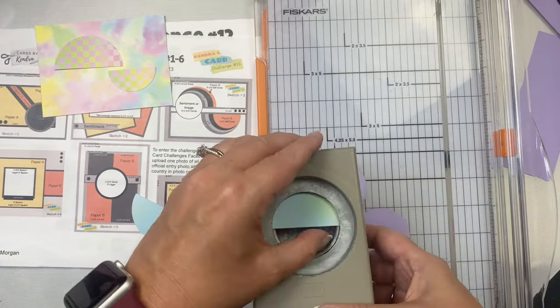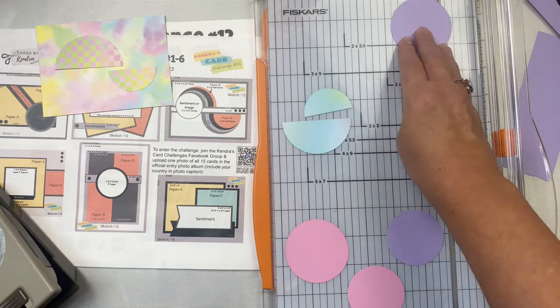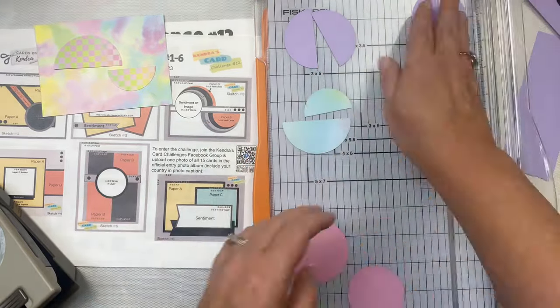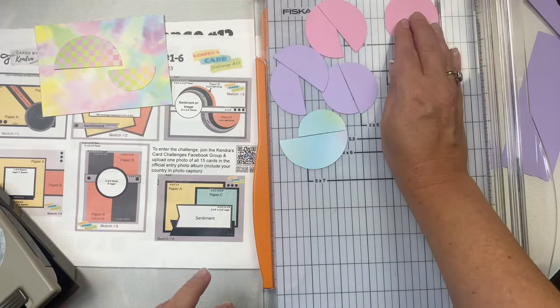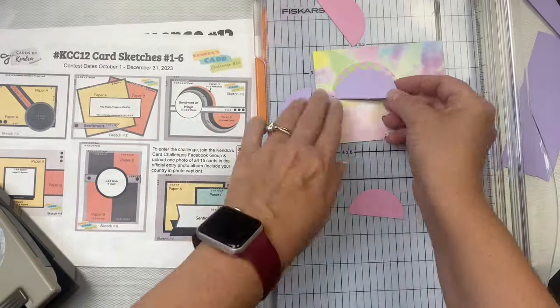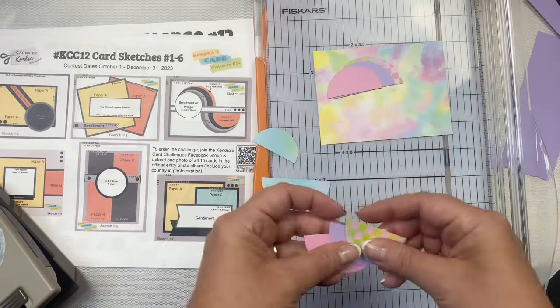Then I cut it in half using my paper trimmer and took one of the halves and cut a smaller 1 3/4 inch circle out of it using my punch. Next, I cut all of my other circles in half. I'll save the extras for another card later. I really love the swirl look of this card, so I know I'll be making more cards like this, and I know that these half circles won't go to waste. Once you have all of your half circles, you'll want to line them up according to the sketch.